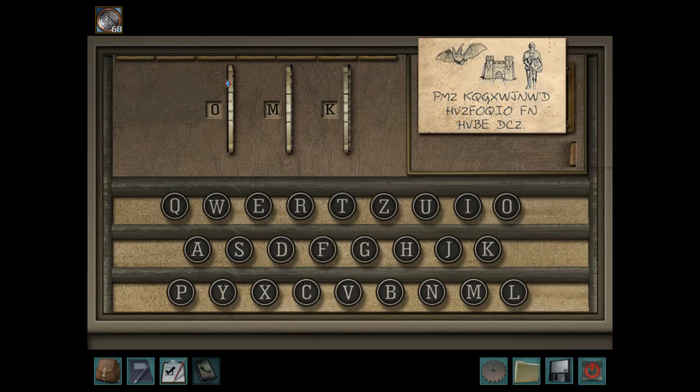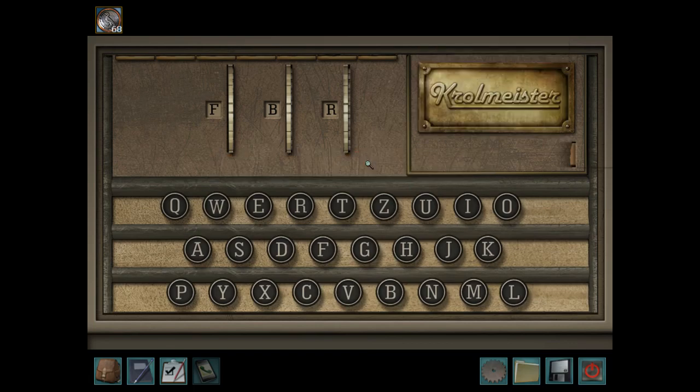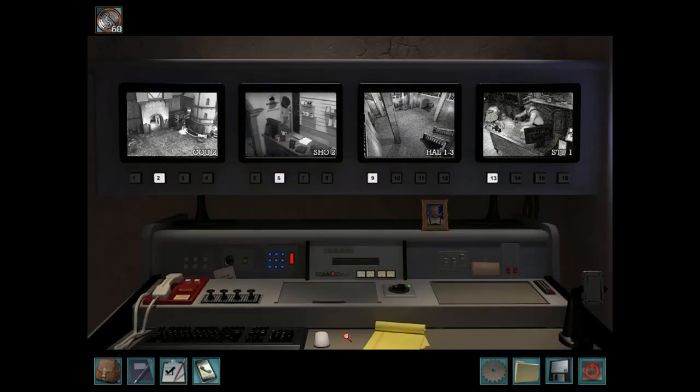Bat is Fledermaus. It starts with an F. Castle is Berg. It starts with a B. And night is like, it starts with an R, I think. It's Rollner or something like that. Okay, let's try this. Decoded. The Freiherr's daughter is step 1. The Friar's daughter is step 1. We might have to look at that picture a little more closely then.